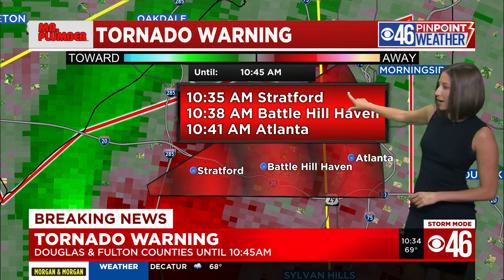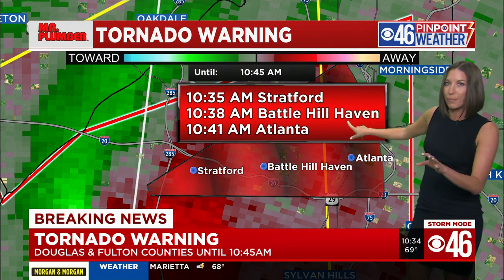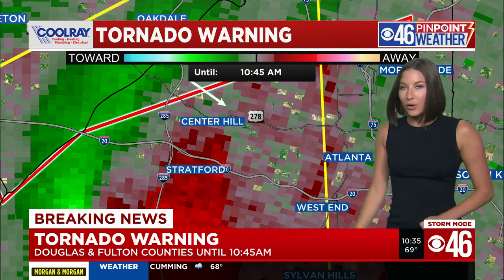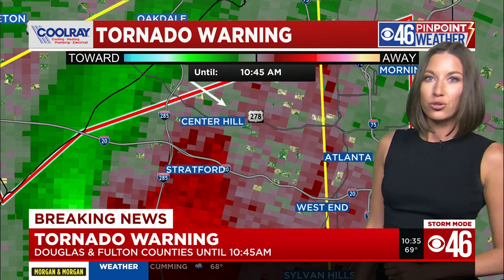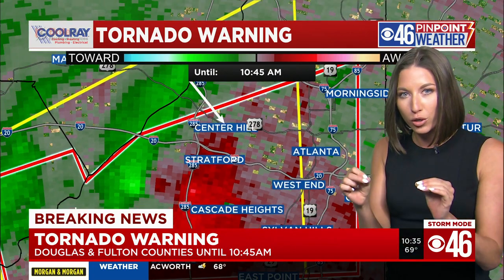Here's an updated track, 10:35, so that's in 1 minute. Stratford, it is crossing into your area right now. Battle Hill, Haven, it will be in your area in about 3 minutes. In Atlanta, you have about 6 minutes to get into your safe spot before this tornado crosses over. And again, this is a confirmed tornado.